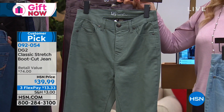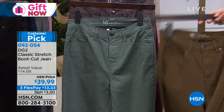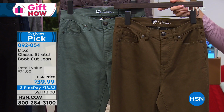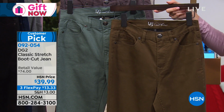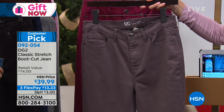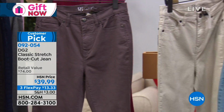All right, help me out here. This one's gonna be the jade. That's the jade. Let me pull out the olive, hold on. There's the olive, so you're going green here. These are your 2 green options. The olive is that true olive, and then the jade is like a soft muted jade. Yes. It's really pretty. Then we have it in the slate, which is our only gray option. And then if you want to go a little lighter, okay, 200 left in the slate.